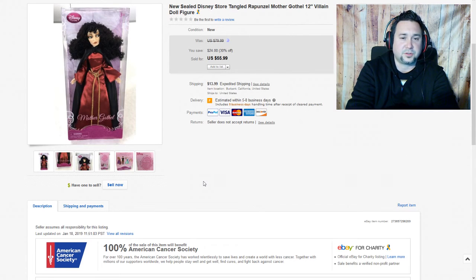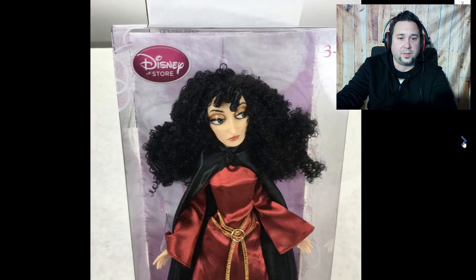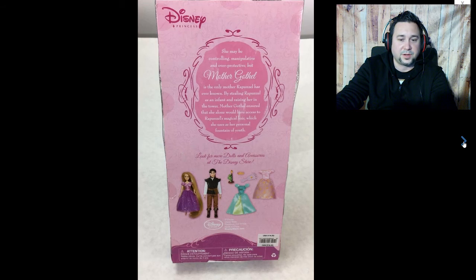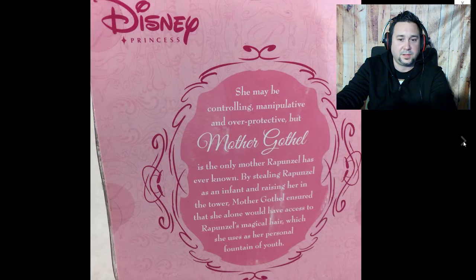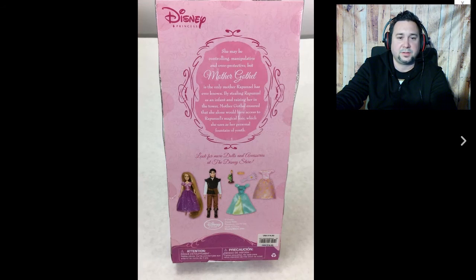So anyone that has some extra time, just go to eBay and search Disney Store doll and look at comps and sort by highest, and your mind would be blown on how much some of the limited edition ones go for. They go for a crazy amount of money. So this one happens to not be that kind. This is just a regular store issue. I think there's a price right here, $16.50. That was Canada. Let's see here, $14.50 US.